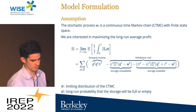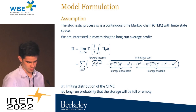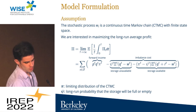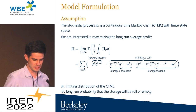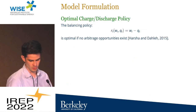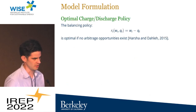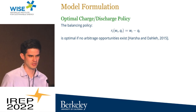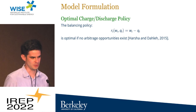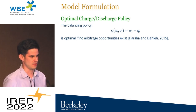And let's look a bit more at that. The next thing to do to make sense of this expression is to look at what the optimal charge discharge policy is going to be. It turns out that for constant prices, which is the case we're looking at here, the balancing policy is optimal. And this has been proven in a couple of papers. It's also not too hard to convince ourselves that this is true. If prices are not changing in time, there is no value to store more energy now or discharge more energy now than you need to.